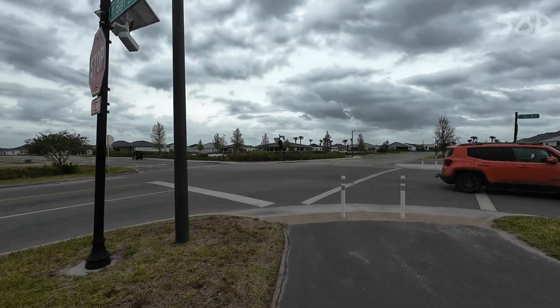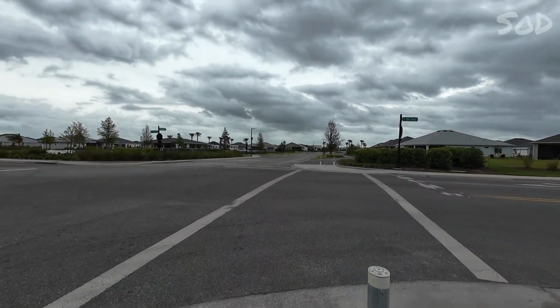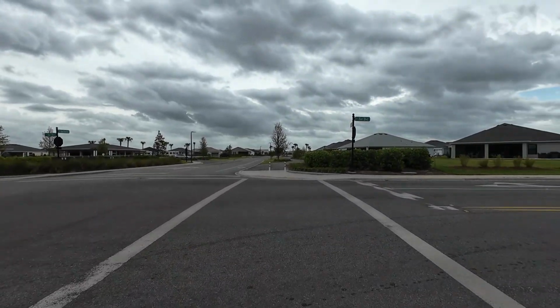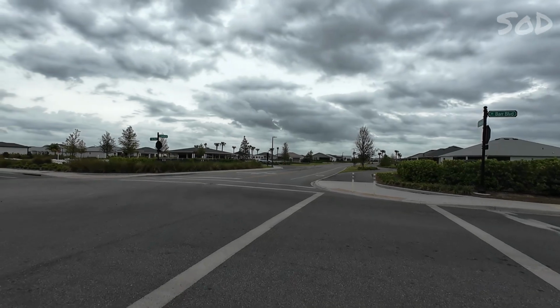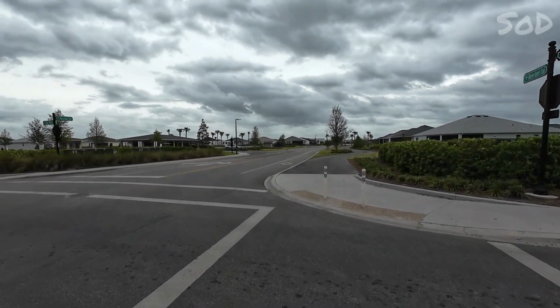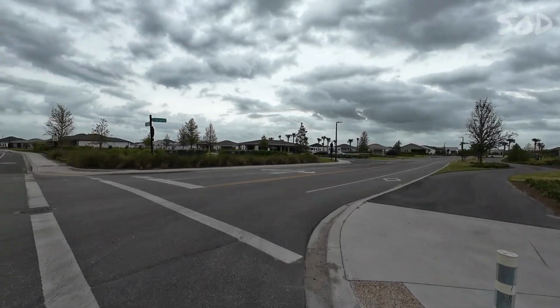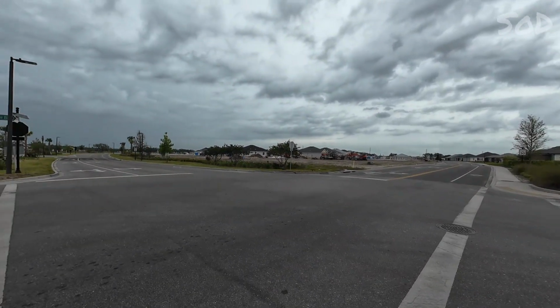And Marsh Bend Trail, that's the corner we're on. Barr Blvd and Marsh Bend Trail. That is your Shady Brook Rec Center. It's interesting that they have two rec centers really virtually next to each other. That's an interesting concept.